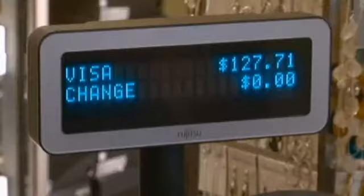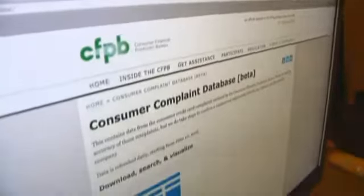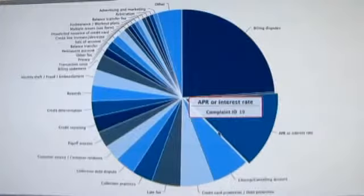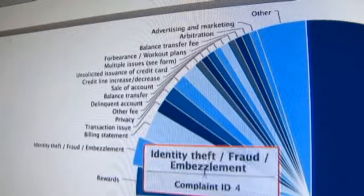Every time you swipe your credit card, there's the potential for a problem. Whether it's a billing error or an unexpected fee, consumers can now go to this website and file a complaint. The new public database also lets you keep track of all the other protests. 17,000 complaints have been filed so far.